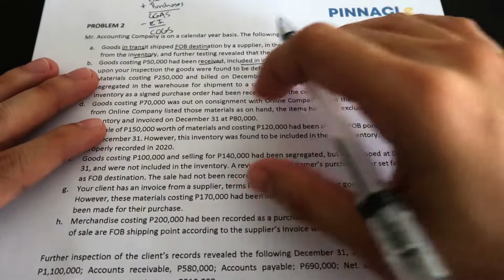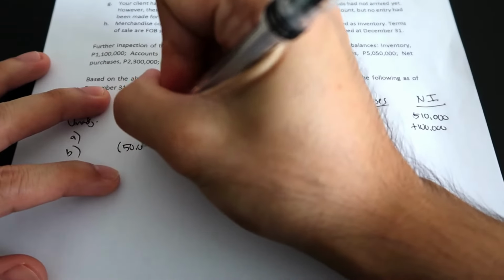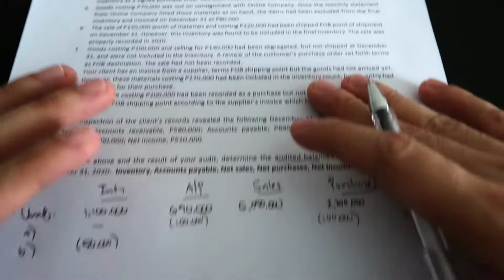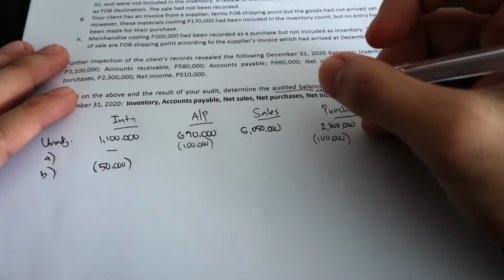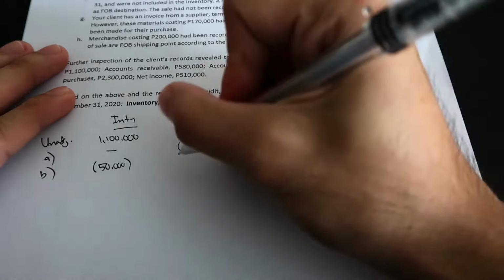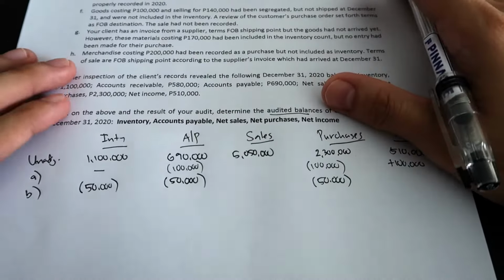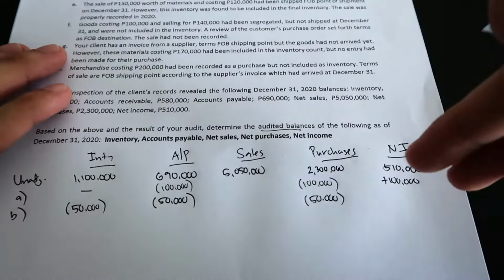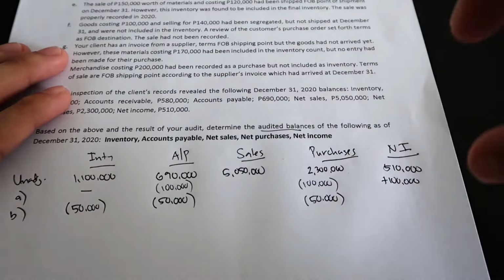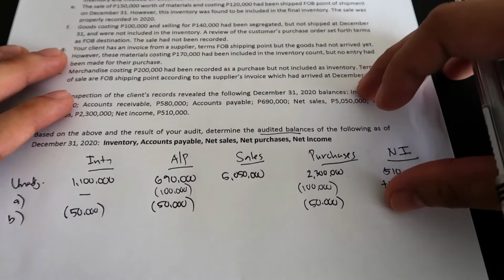Doon muna tayo sa inventory. So, mali yan. Dapat hindi niya in-include sa inventory. Minus 50,000. Okay? Purchases, dapat hindi rin. So, minus 50,000 from your purchases. Okay, partner niya is the accounts payable. So, minus 50,000 from your accounts payable. Okay, so sir, paano yan? What is, sales, walang problema, right? Kasi buyer ka, walang adjustment dyan. But your net income, is there an adjustment? Obviously, yes.